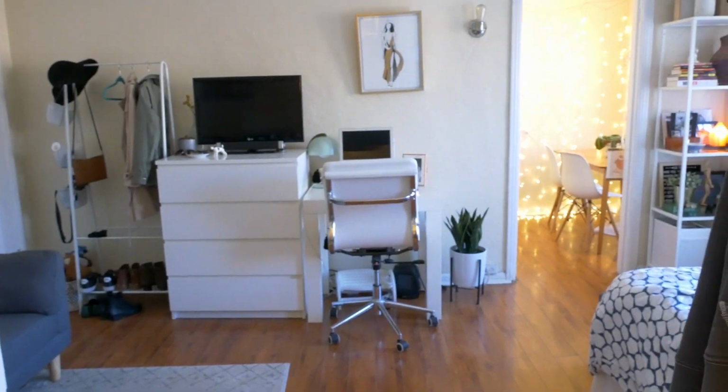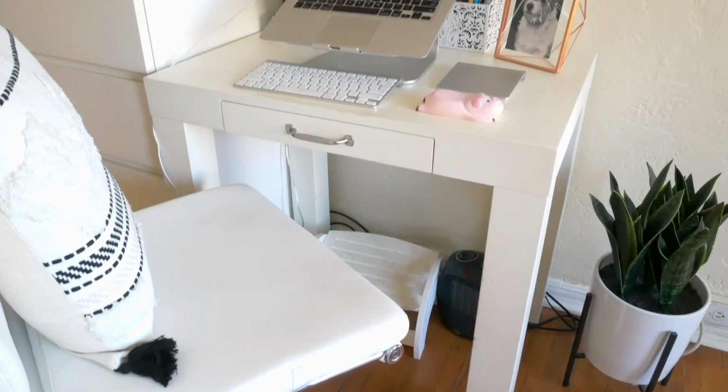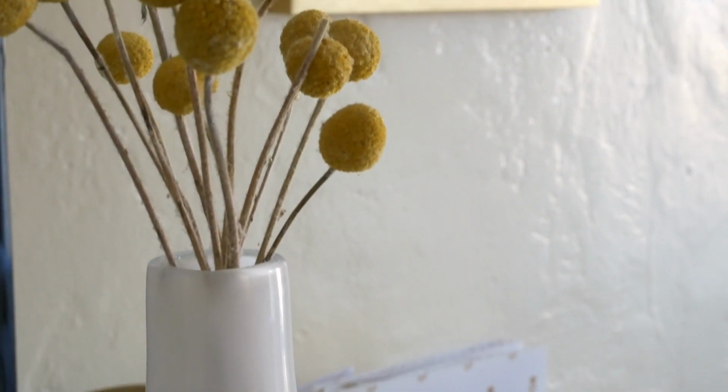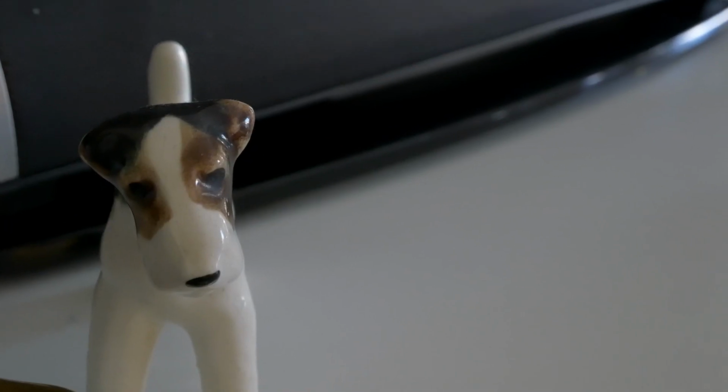My desk and dresser sit right next to the entryway. As you can see, I'm a big fan of white furniture. It keeps the apartment from feeling stodgy or heavy. My desk is a mini Parsons desk, and sometimes it's not always a great idea to put small furniture in a small space because it can make it look small, but I think the cohesive color scheme keeps it from feeling visually cluttered.